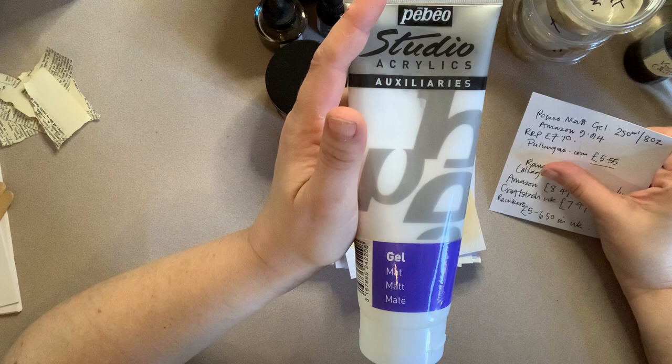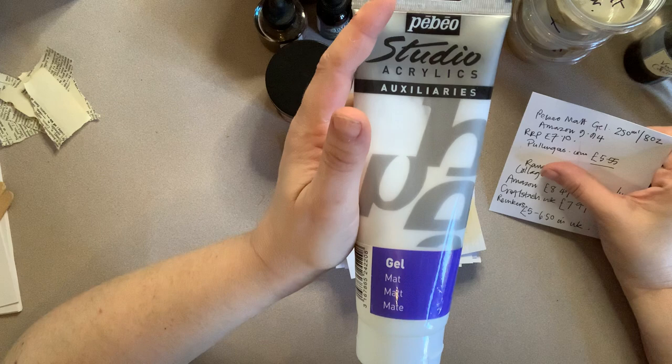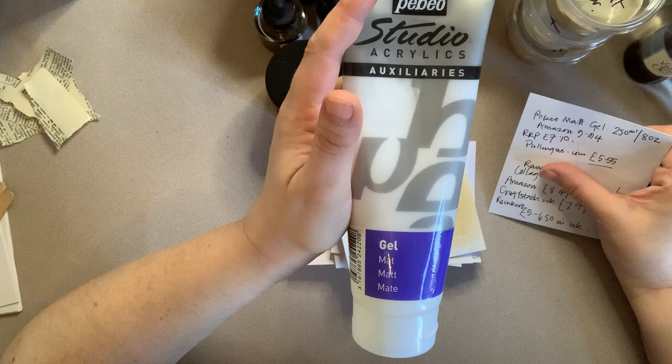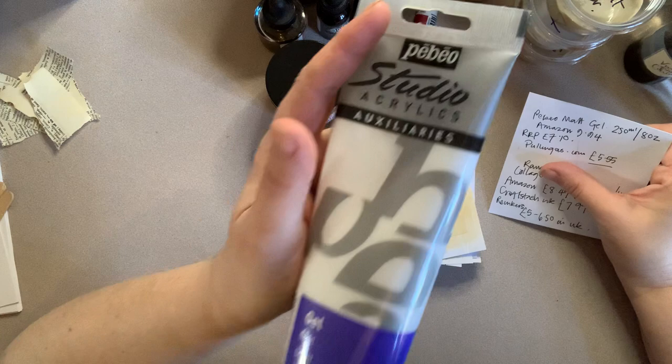It's £9.94 on Amazon, certainly with Prime delivery. I didn't look further down the list. The one at the top was £9.94. But I found a website called Pullingers.com that was selling this tube for £5.55. So my other tip is shop around.